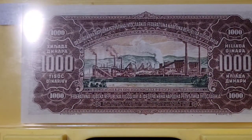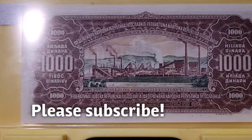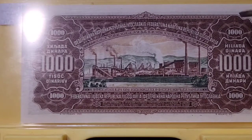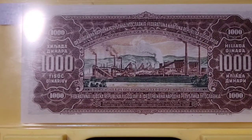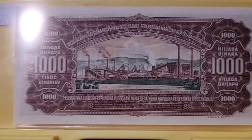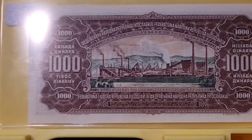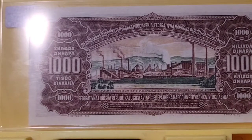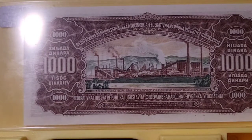I always like this note because you see a very clear contrast between the brown and the greens of the note. And if you look, the skyline appears to be orange, but may just be really finely spaced out brown engravings there. But it's a beautiful note as far as the ideal of modernization and mechanization that you many times see in the art and the engraving of notes from the former Yugoslavia.